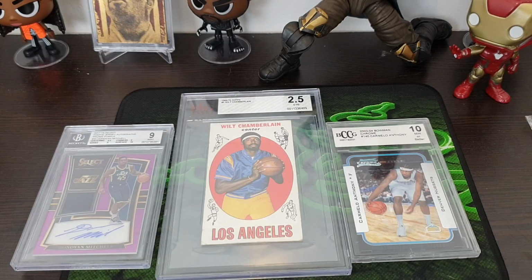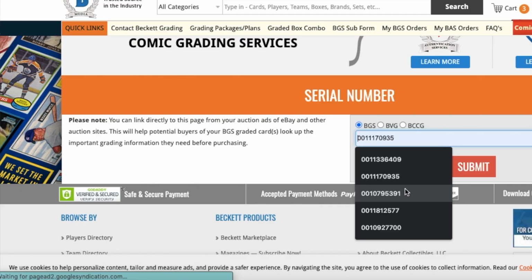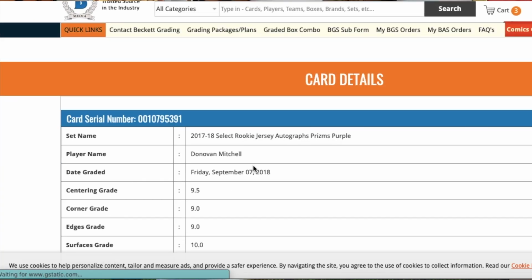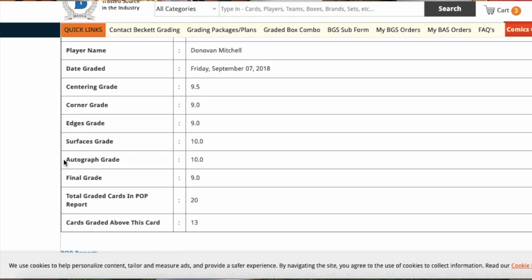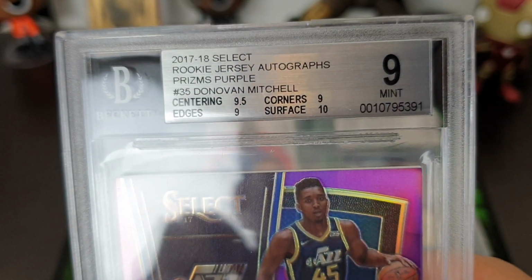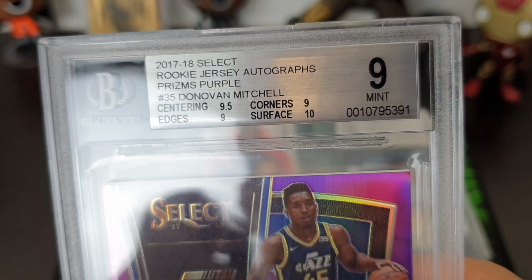Now, if you check on the Beckett website, for example, this card, you go to serial lookup, and then here you will see the player name, the date when it was graded, and the subgrades. The subgrades are the centering, the corners, the edges, and the surfaces. So those are the 4 important subgrades you will see on your Beckett graded cards. There's also an autograph grade. Going back to the same card, you will see the centering, the edges, the corners, and the surface. What you see here is exactly what you will see on the Beckett website.